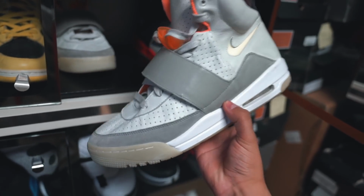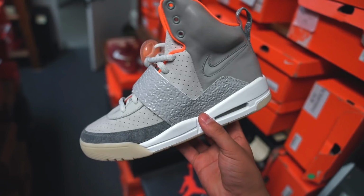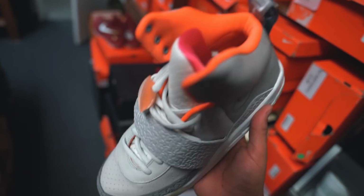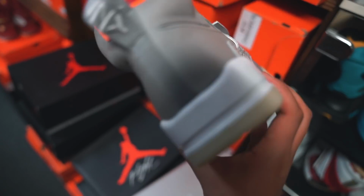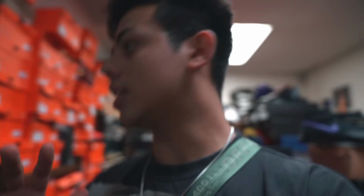These ones are worn by Kanye right here. These are UK 11, US 12, that's Kanye's size. He wore those on tour. And then if that wasn't enough, they have the original sample right here with the orange inside that doesn't fade at all. Icy soul, could lick that right there. This literally doesn't stop.